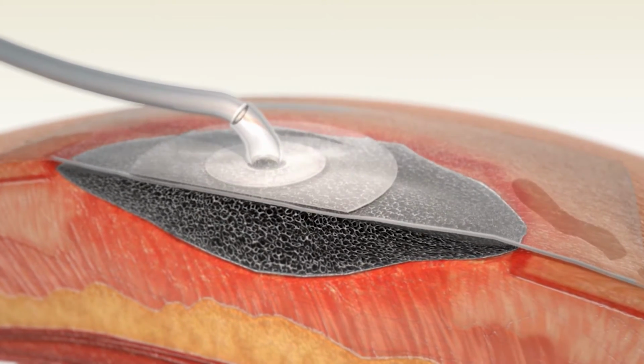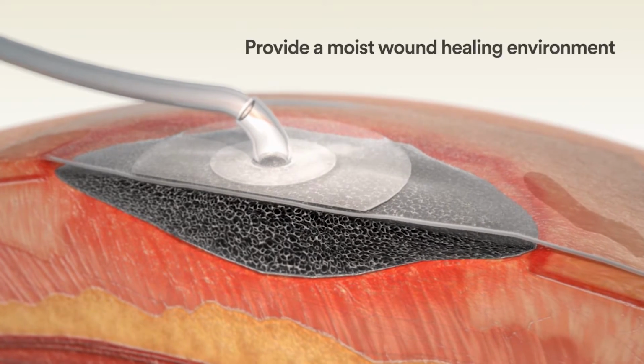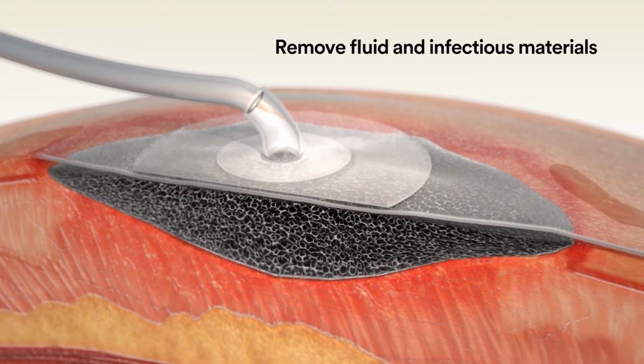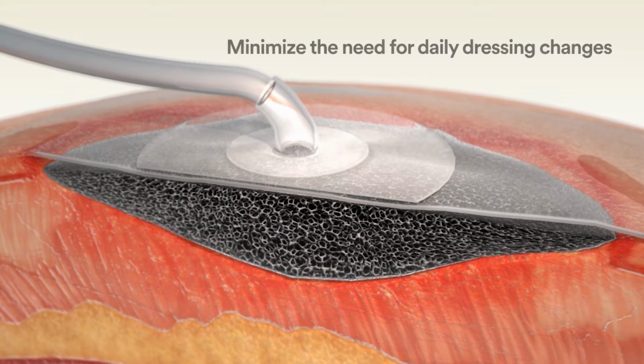Therefore, the VAC therapy system is applied to promote wound healing, provide a moist wound healing environment, draw wound edges together, remove fluid and infectious materials, and minimize the need for daily dressing changes.